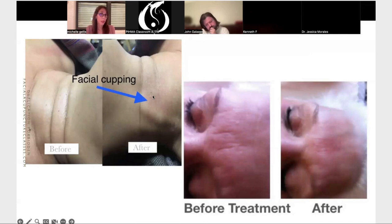This was actually taken in one of my classes. One of my students was doing cupping and working across the neck. I don't ever recommend cupping up and down the neck. They were just working across the neck. And I've seen people as young as 17, 18 with those tech neck lines. And he was just working across the neck and released the entire platysma, and the skin just laid flat and voila. And this is just one treatment.